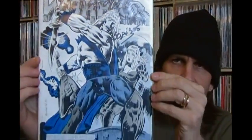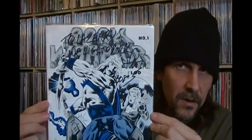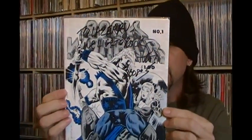And in the back here, this I will open up because this is also very rare. John had done a series of Thor comic books, and this is the very first one called Rock Warrior. Number one, it was $1, 1983, and he signed that to me as well. And these are very rare to find.